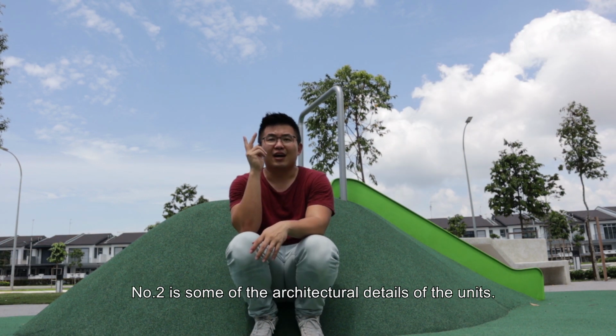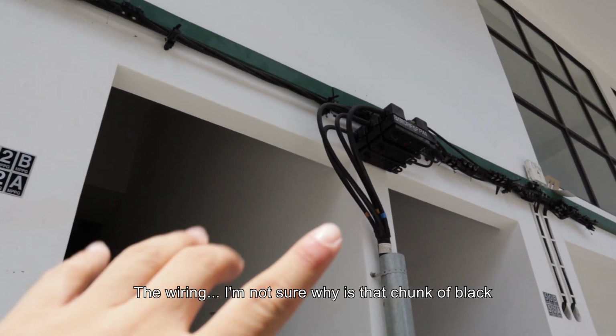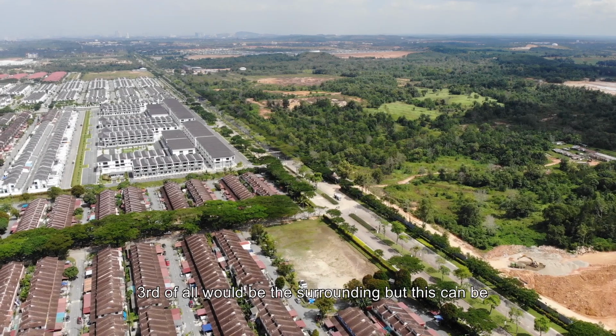Number two is some of the architectural details of the unit itself. The wiring, I'm not sure why there is that chunk of black cables. It's so huge. Third of all will be the surrounding, but this can be fixed with time.